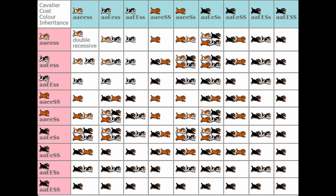What it really boils down to is that you have to know that solid colors are dominant over the party colors, the ones that have white in them, like Blenheims and tricolors, and that having black in the coat, as black and tans and tricolors have, is dominant over not having black, like rubies and Blenheims. If you know those basic concepts, then it's really not that hard to figure out that Blenheims, because they have white and because they have no black, have all recessive genes.